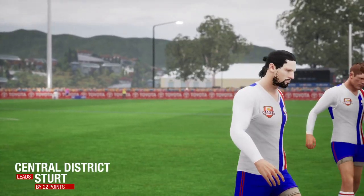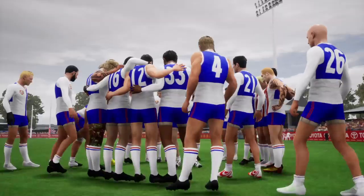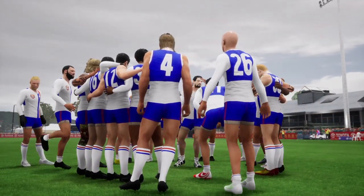Gary, how did you see that opening quarter? The Bulldogs deserve this lead early. They'd want to keep it up if they're going to win this. Well, we're out of the blocks with a frantic, high-scoring opening term. I wonder what lies ahead.